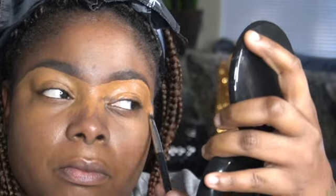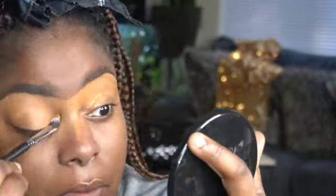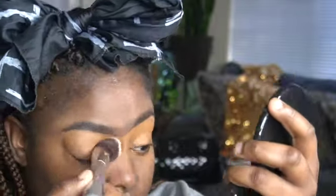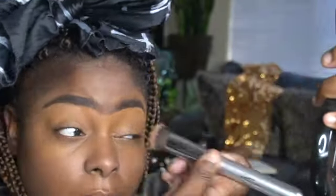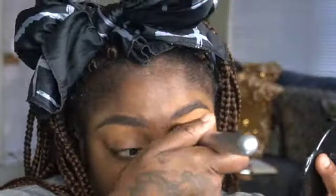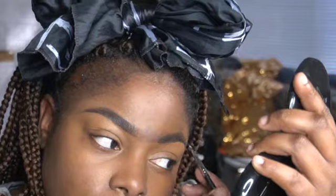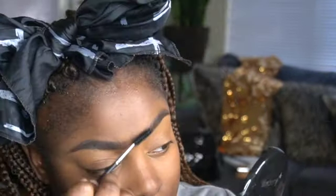So now I'm using the Pro Concealer to outline the underneath of the brow bone. Make sure my brows are on fleek and have the shape that I wanted. So I'm pressing it in with the Benefit brush. I'm just using this concealer brush to press that concealer into my skin. And this brush can also be used as a foundation brush if you choose. So, just making sure I clean up underneath the brows.